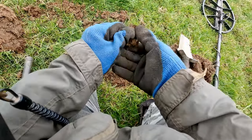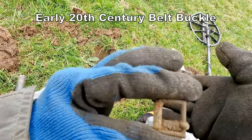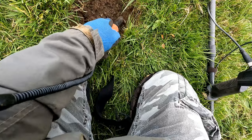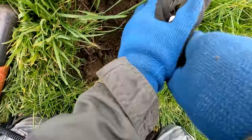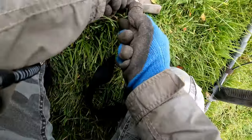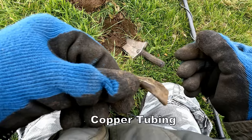It's a buckle. Small little belt buckle. That's what that is. 49. Just a bit of copper. Hey? Just a bit of copper.